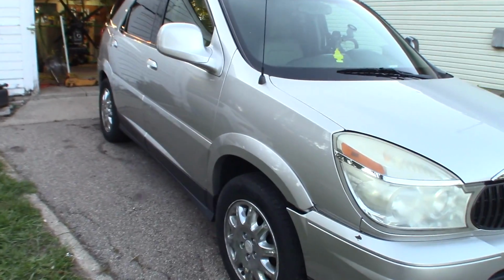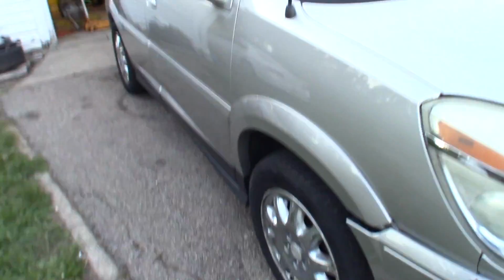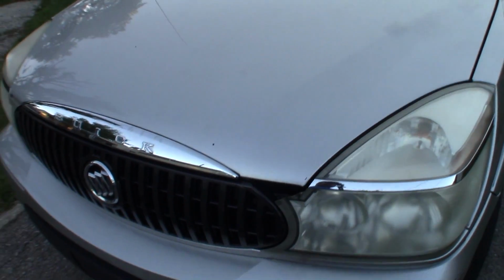So this is the Rendezvous that I bought a while back for $200. I still got to fix this part. But I did put all new shocks and struts under it. I replaced the EGR valve, which was definitely bad. But I still have an EGR flow code, so I got some carbon plugged up. But at least it's working now.